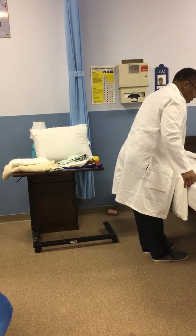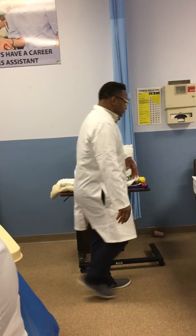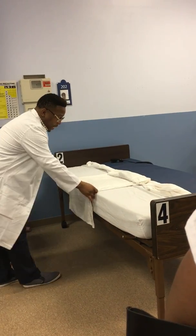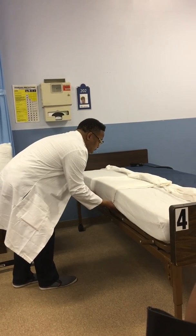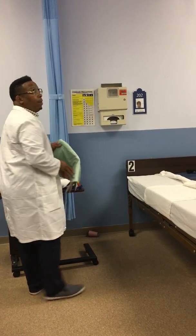Now half of this needs to be rolled up. So it's 4 flaps on the outside. How many is half? 2. Yes, half of this needs to be rolled up. So I'm gonna pull this over. With the draw sheet, you need to have some draw sheet hanging. And the reason why some of the draw sheet has to hang is because this is the only thing that you will tuck under out the 3. It's the draw sheet. After the draw sheet, what do I put down?